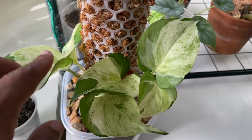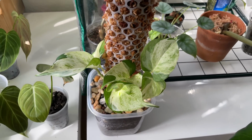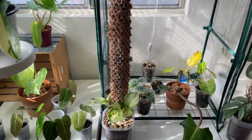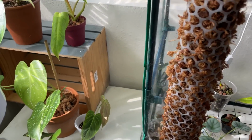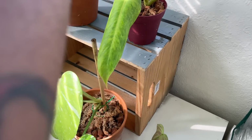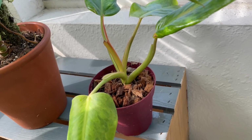Yeah, but you know, this is not the fastest growing pothos, but I really like the way it looks, and I feel like it really is going to do well once it covers this pole. I'll leave that alone. I think we have another Philodendron Goldiana off in there, coming along with the new red leaf.